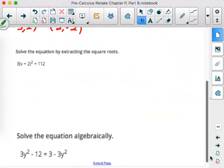Solve the equation by extracting the square roots. Well, I can't do that until my variable that's been raised to a power is isolated all by itself. So first things first, have to divide by 3. So we see that 112/3, and we're hoping like crazy that we can go ahead and reduce that somehow. But 112 divided by 3, 3 goes into 11 3 times. I just started doing the math in my head and writing it down. And then we would have a leftover there of 22, and so 3 doesn't divide into that nicely.